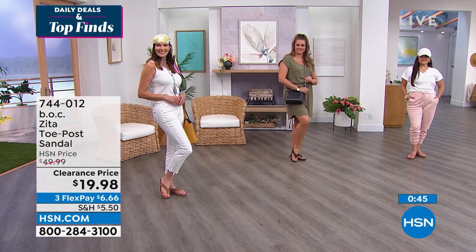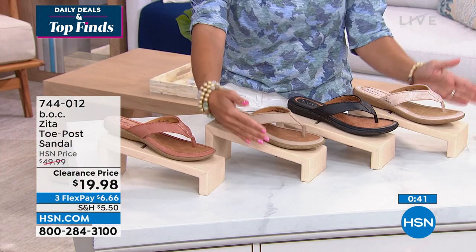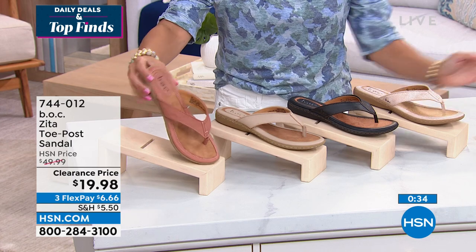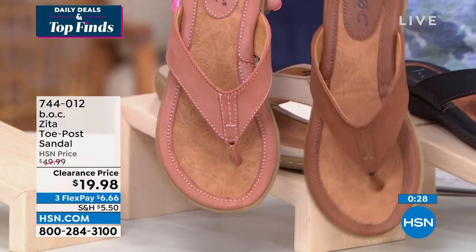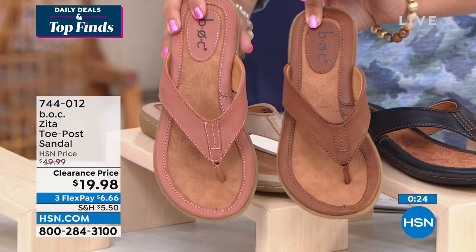Gotta love it. And so these three colors right in front of me, the rose gold, the black, and the cream, these are the most limited by far. We've got about 150 in each, and that's it. Now, we've also got it for you in the blush and the light brown. Those were a little bit better in quantity, so about 350 in the blush and about 700 in the light brown. So both of those were doing pretty well.